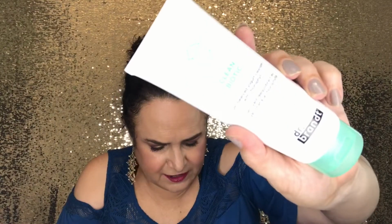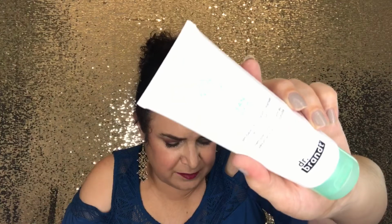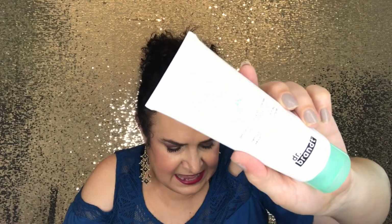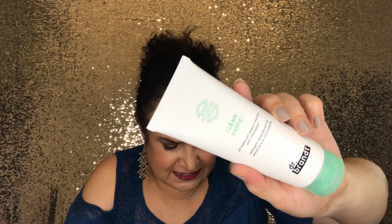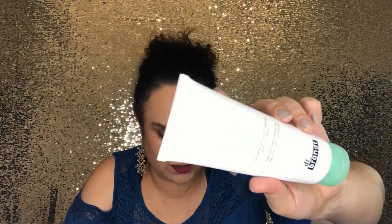From Dr. Brandt, Clean Biotic pH Balanced Yogurt Cleanser with chlorophyll, powered by the Biotic Balancing Complex. This prebiotic multitasking cleansing yogurt melts away grime, makeup, and excess oil so your skin is hydrated, never stripped. Let the plants do all the dirty work. Retails for $35. It's always good to try out a new cleanser.